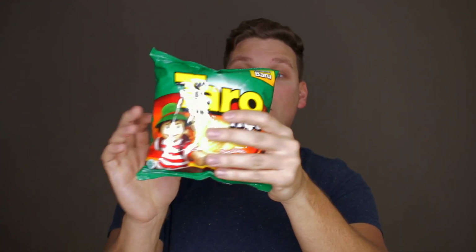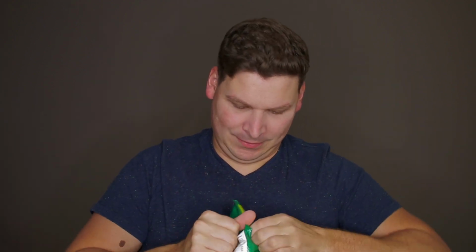And what I will say is, just by the feel of this bag, it's really nice packaging. I love how thick their bags are. Their bags are so thick. I can't open it. I'm trying to open it. The bag is so thick. I'm gonna spill this everywhere. Oh, I did it. Okay.